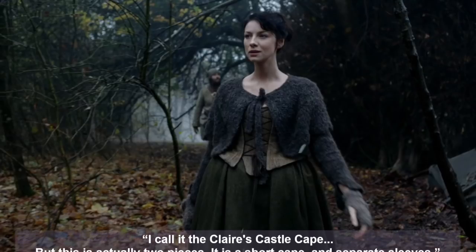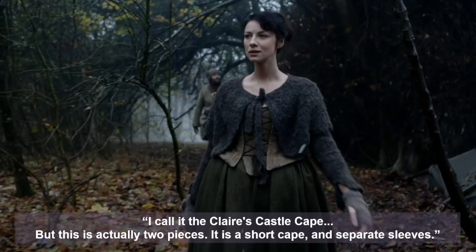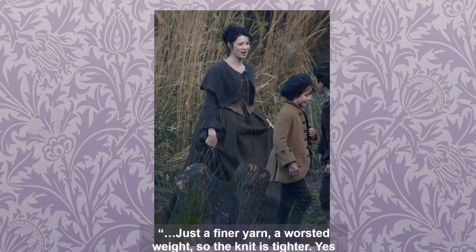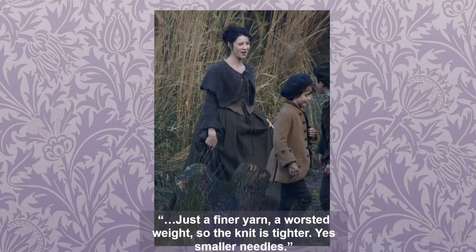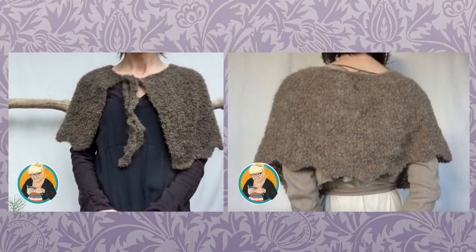Sandy says, "I call it Claire's Castle Cape." But this is actually two pieces. It's a short cape and separate sleeves. I thought it looked like felted wool, similar to Gali's Nuno felted cape, but Sandy says that it's just a finer yarn, a worsted weight, so the knit is tighter. Yes, smaller needles. Here are Sandy's versions of the cape.